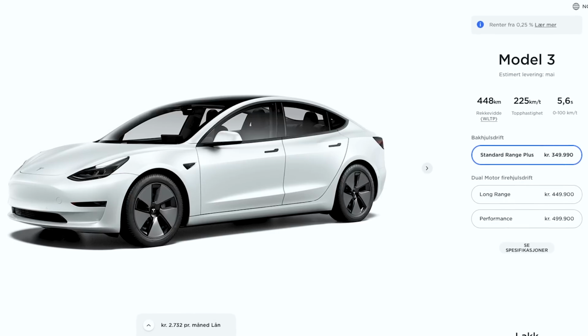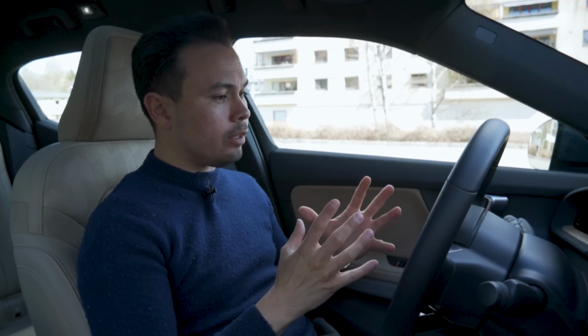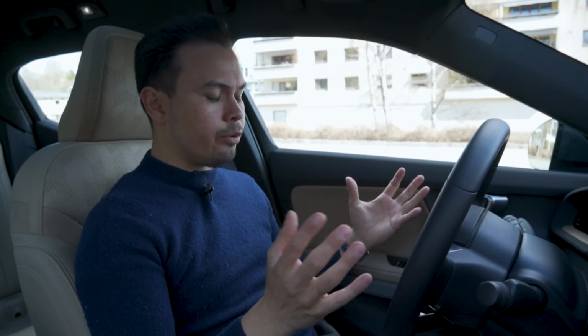But then the last question is, should you get a Tesla Model 3 Standard Range Plus? Well, if you're looking at one and you're thinking of getting one, get it now, because this discount, this sale, whatever you want to call it, isn't going to last forever. This is what Tesla do. They reduce the prices and then they bump up the prices.